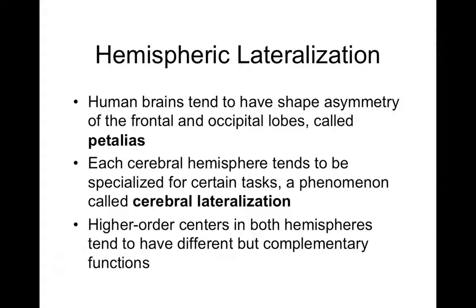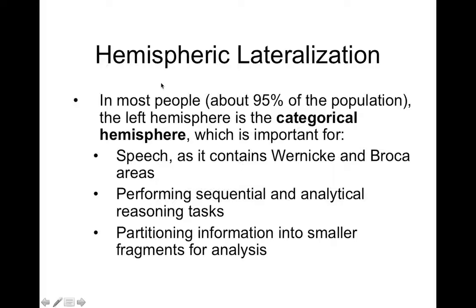And so, we're talking about an average here. In most people, about 95% of the population, the left cerebral hemisphere is called the categorical hemisphere. As the categorical hemisphere, it's involved with speech because it contains Wernicke's and Broca's area. Remember, Wernicke's area was the part of your temporal lobe that's involved with understanding written and spoken language. Broca's area was the motor speech area, part of your frontal lobe, that's involved with speech production. But they're side by side, and they have similar functions, right? So Wernicke's is for speech recognition, Broca's is for speech production.